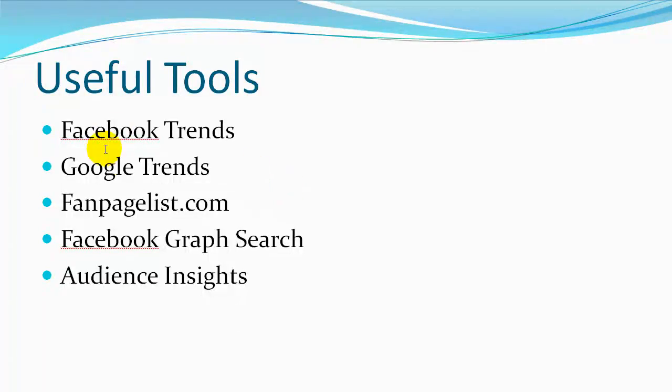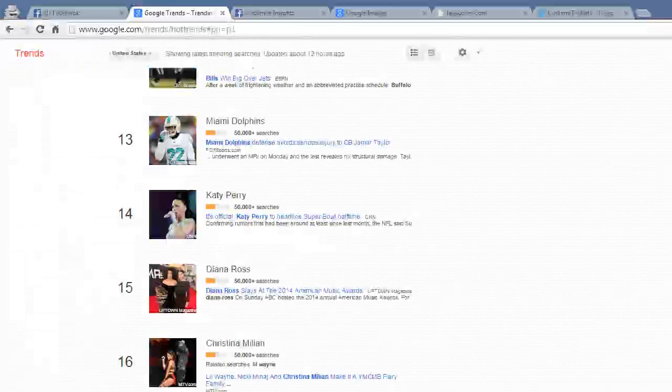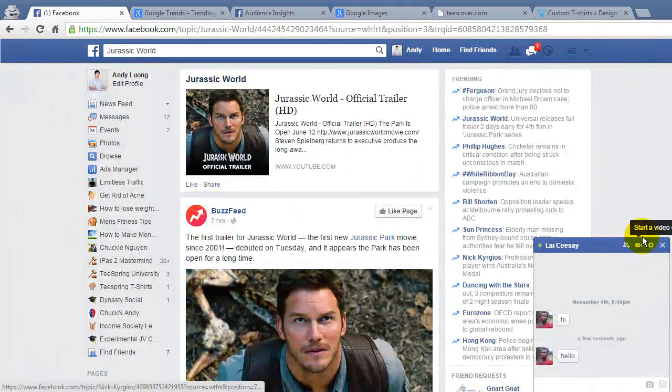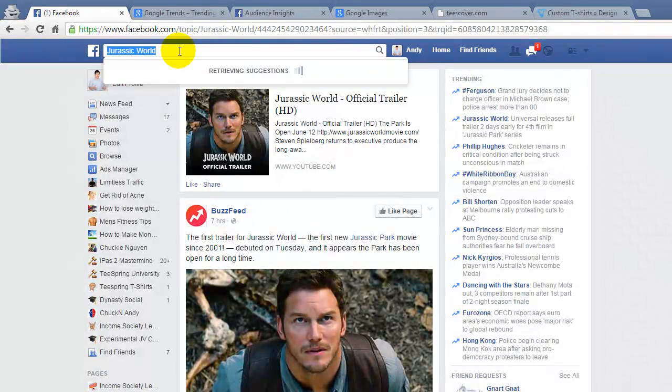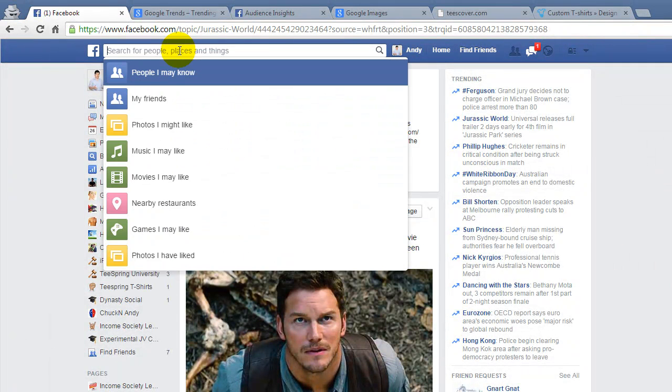I want to show you graph search. I'll just close that. So up here is your Facebook graph search, and honestly, if you're really running out of ideas, this is an awesome place to come up with good ones. It's honestly limitless. You can never run out of niches to target. There are millions and millions of different niches out there, and it's just a matter of looking for them. It can never really dry up.